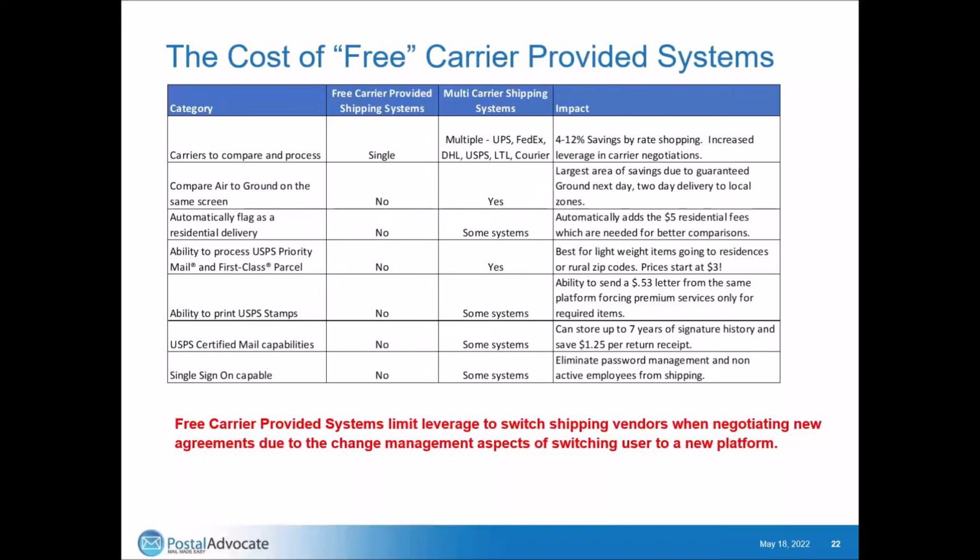So one is that the system only compares rates within that carrier. So if you have a UPS system, it's just UPS. If you have a multi-carrier system, you can compare the rates for UPS, FedEx, DHL, Post Office, LTL, couriers, all on the same platform. We find that generates on average 4 to 12% savings by rate shopping between carriers or even between the specific carrier services, which we'll go into details in a sec.